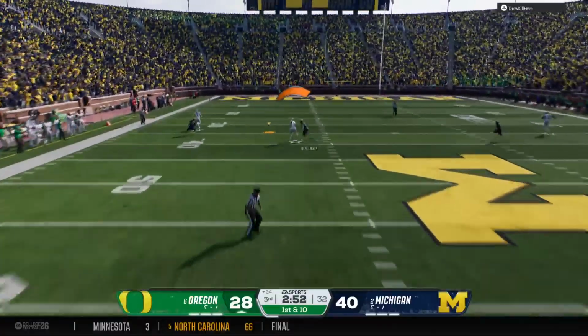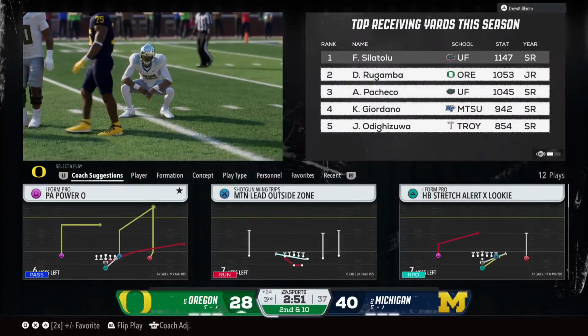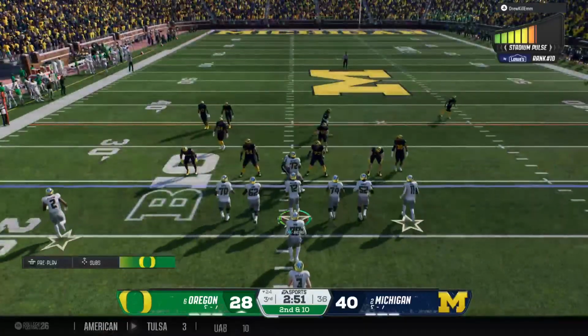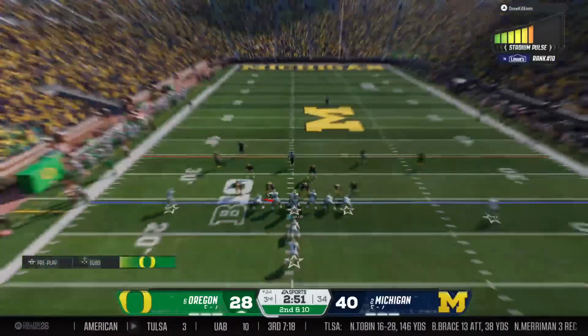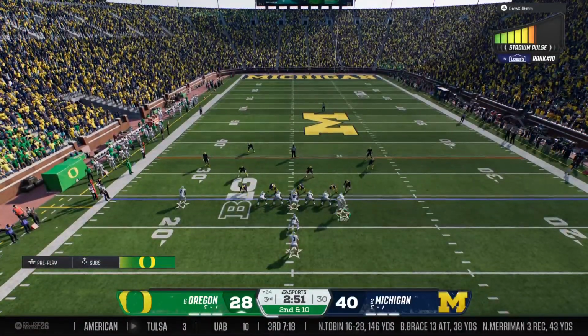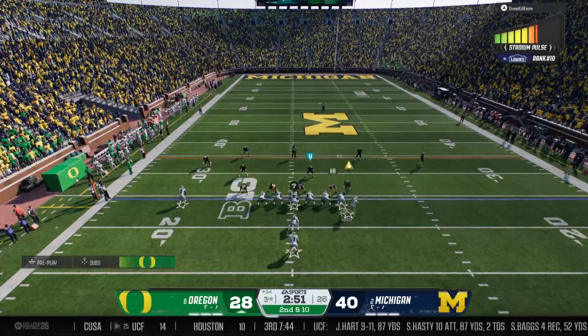Looking to make a play deep downfield. Aggressive call, a deep shot on first down, but incomplete. Oh, I love the go route. They don't quite connect here, but, you know, it sends a message to that defense that you're going to stretch this defense all game long. It can open up the running game, and eventually you go back to it. Maybe you hit it next time for a big play.